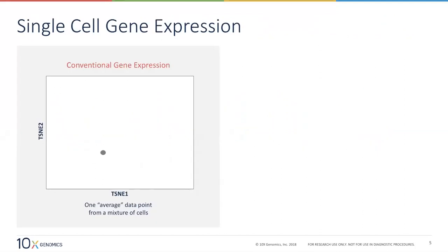Our single-cell gene expression solution enables the profiling of thousands of individual cells based on their transcriptional profile. This is in contrast to traditional bulk sequencing techniques where the complexity and heterogeneity of a given sample is masked by an average of your gene expression across your sample. And so as a consequence, the only readout we get from microarray or other bulk RNA-seq studies is a single sample readout that represents the combination of many gene averages.